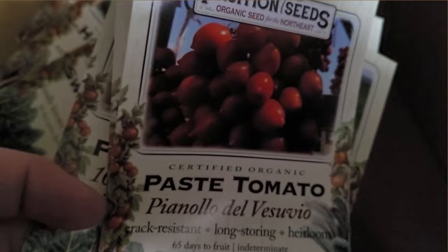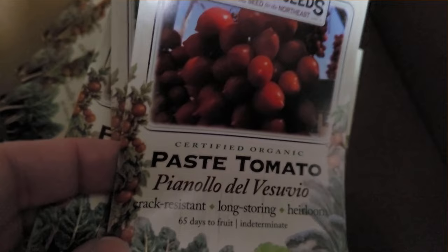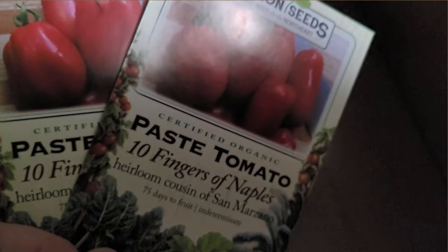Pianolo del Vesuvio. Or Pianoyo del Vesuvio? Pianolo. Pianolo del Vesuvio. I don't know. It reminds me of a guy whose last name I used to know. Yellow submarine cherry tomato. Gardener's sweetheart. Isn't that cute? And then I have a couple of these 10 fingers of Naples paste tomatoes.